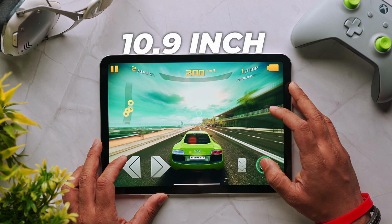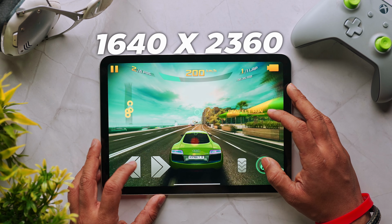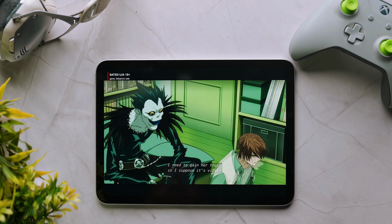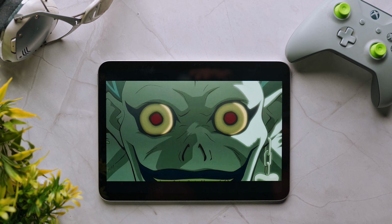The iPad 10th Gen has a 10.9-inch Liquid Retina display with a resolution of 1640 x 2360 pixels. The design has finally caught up with the rest of the lineup. Gone are the days of the old school home button and those chunky bezels. This was a much needed update from the iPad 9th Gen. Now you get that all-screen design and it looks modern and sleek.